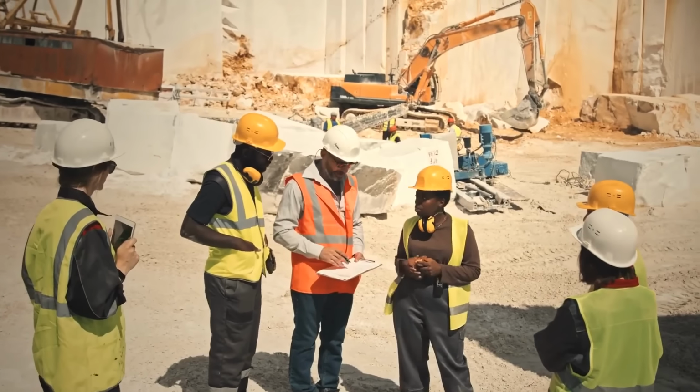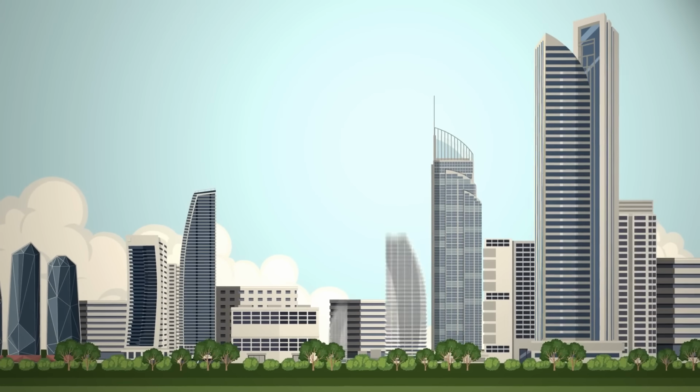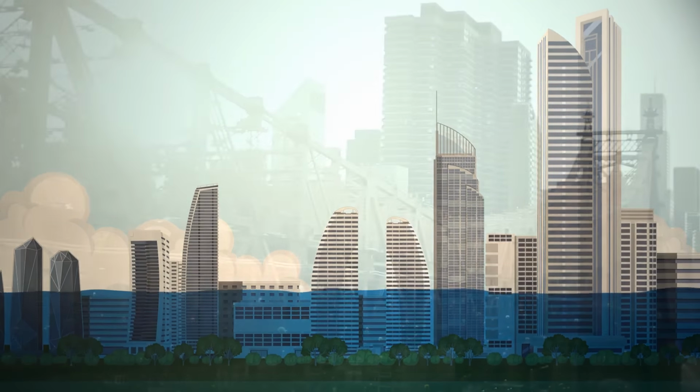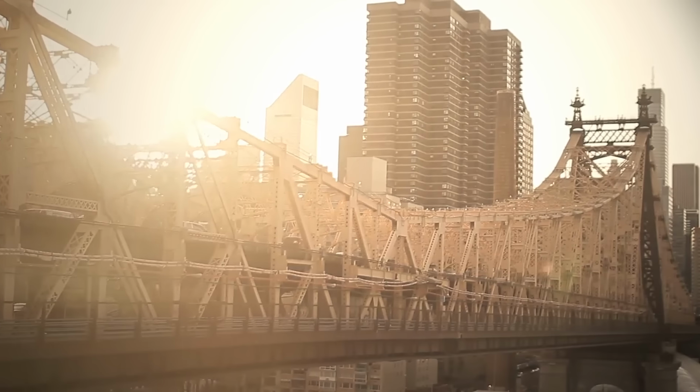Geologists want to make sure we're all aware that building more high-rises near the coast, rivers, or lakes could contribute to future flood risks. So we really need to think twice before we start constructing skyscrapers left and right.